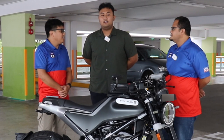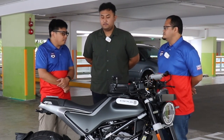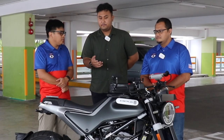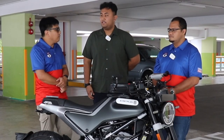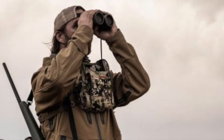Okay, so the bike's COE expires next year, February. I figured if I held on to it until the COE expires, the value would confirm go down. So I wanted to catch it before the value goes down, and I decided to sell it. I think there were around 8 to 10 months left on the COE. So I managed to sell off the bike, and from there I started to hunt for other bikes.